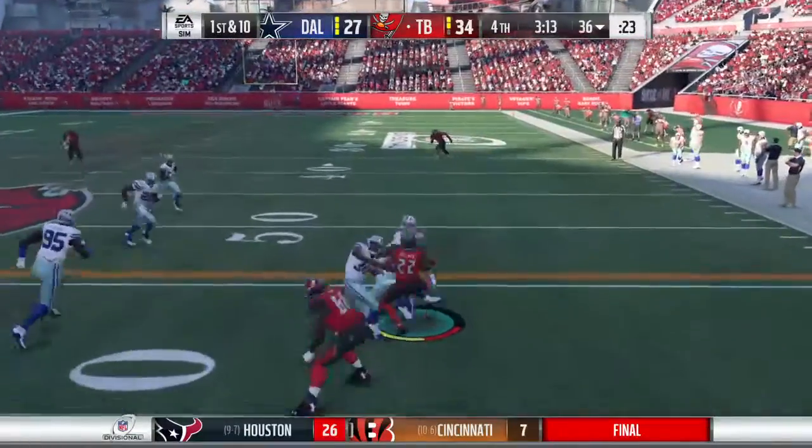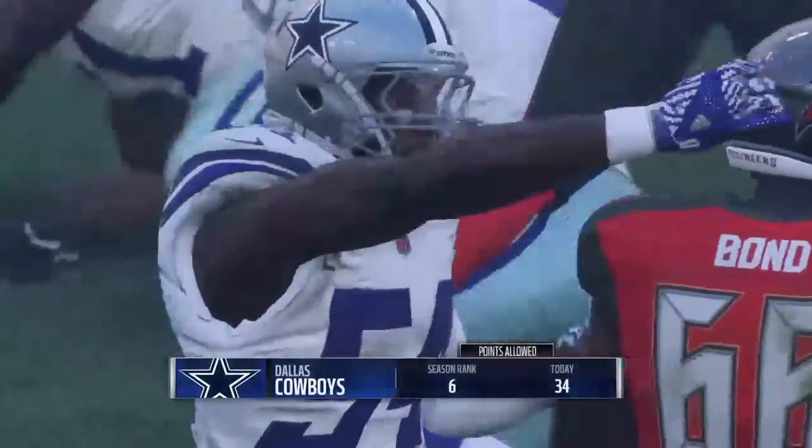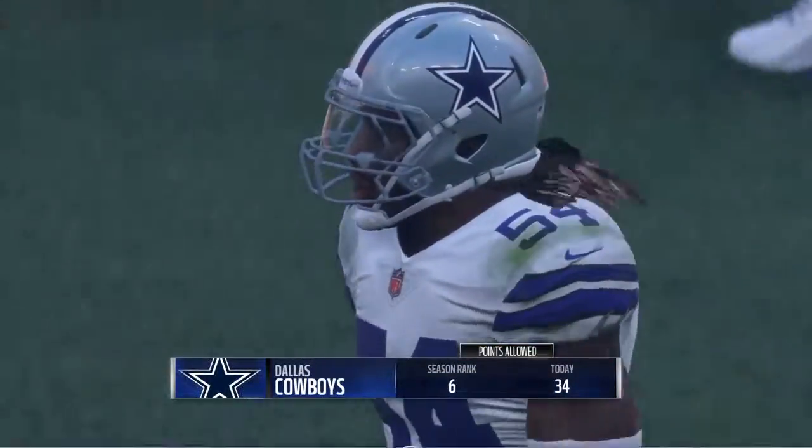They'll try and set up the screen. It's complete. And he'll get up to the 43-yard line. 7 yards there on the first down screen play.